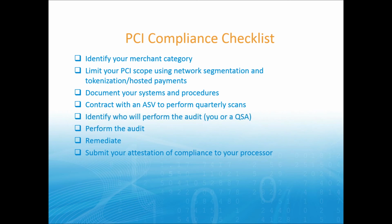You have to contract with an ASV to perform those quarterly scans. Everybody has to do it. So we use Qualys ourselves, and it works great. They just send you sort of a quarterly report, and everything shows as in compliance. It's not very expensive.